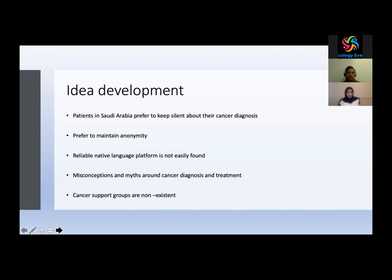So from knowing this information, additionally to the fact that a cancer diagnosis is still some sort of stigma in our country, people would like to keep silent about their cancer diagnosis, sometimes to maintain anonymity, even if they participated in any sort of online activity. Not only that, but a reliable and trusted native language platform is not easily found. The spoken language, of course, is Arabic. We also have many misconceptions and myths around cancer diagnosis and treatment that usually interfere with people looking for the correct information. Cancer support groups, the physical ones, unfortunately do not exist.